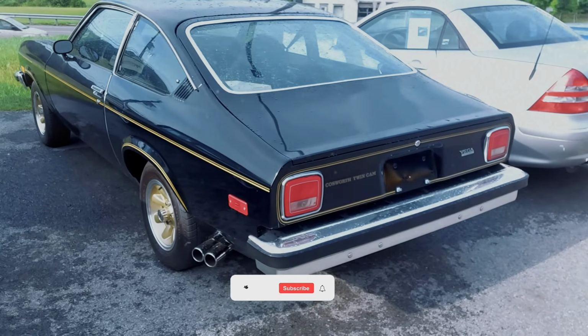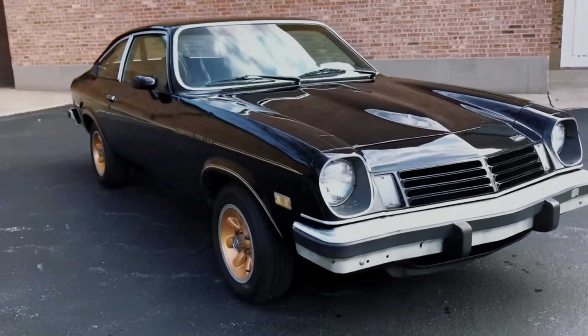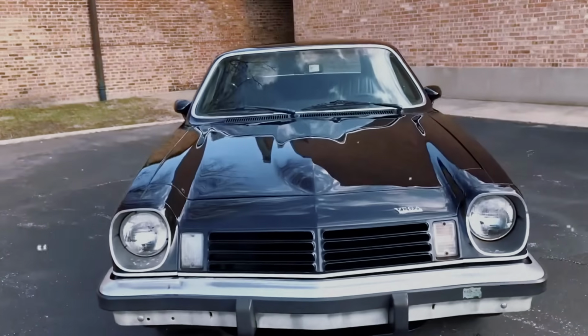You were paying near Corvette money for a car that was 100% guaranteed to rust out from underneath you within 3 years, featuring an engine that couldn't even outrun a gentle breeze. Disaster meter score, 7.5 out of 10.